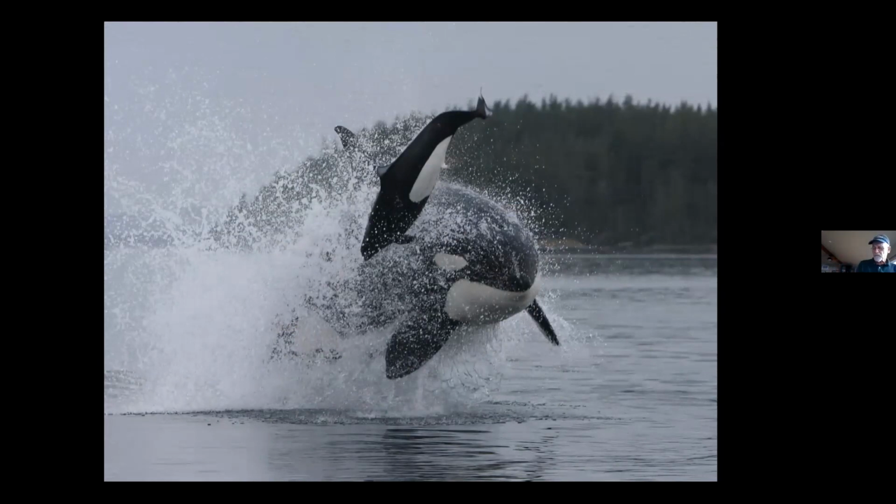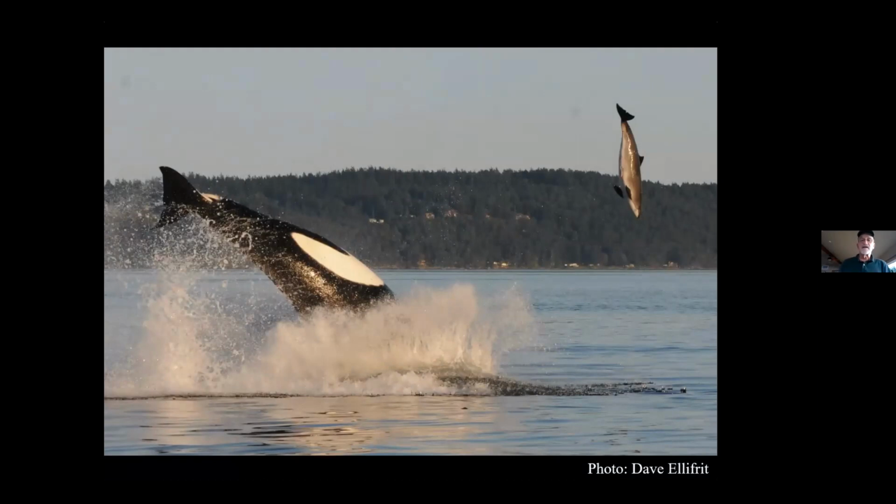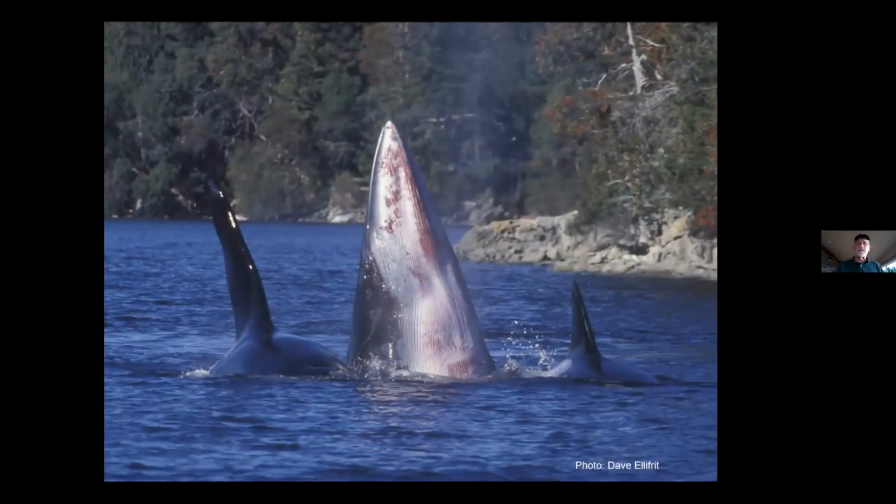When they're hunting cetaceans, for instance, they quite often ram them like this. This is a Dahl's porpoise, probably weighs 200, 300 pounds, being smacked out of the water. Here's a harbor porpoise that was head butted out of the water. When they're chasing something fast, the best way to dispatch them is with a headbutt rather than try to bite something moving like that, I guess.